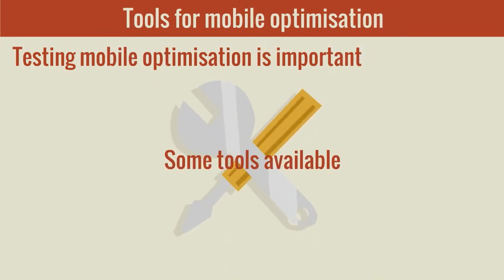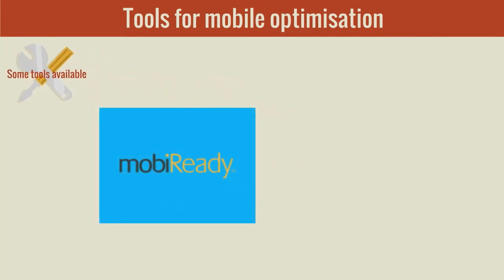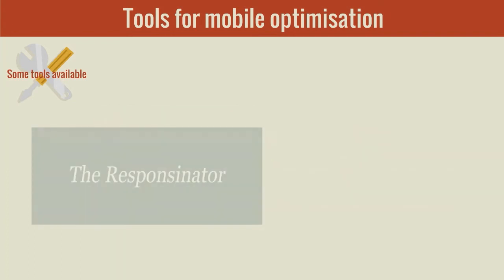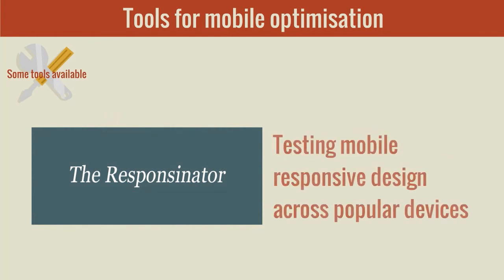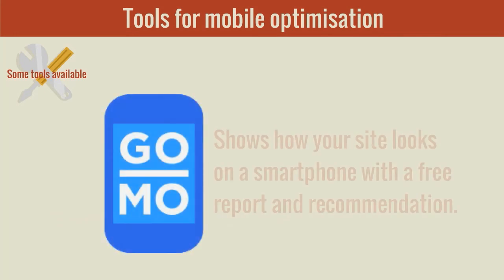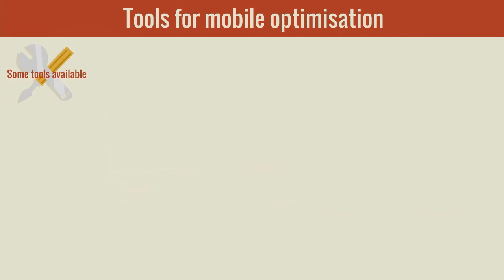Here are some tools that are available to do this. MobiReady is a testing tool that evaluates how well optimized your site is for mobile devices, taking into account mobile best practices and industry standards. You'll get a score from 1 to 5 and a full site analysis. The Responsinator is a free tool for testing your mobile responsive design across popular mobile devices. GoMoMeter is a tool from Google that shows how your site looks on a smartphone and offers a free report with personalized recommendations on how to be better optimized for mobile.